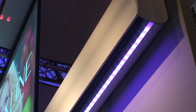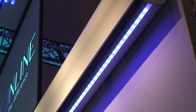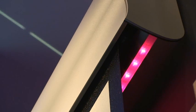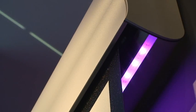Some more details. The first is the brand new professional motorized screen, which has a completely new design and some features, such as hidden brackets and a lighting system available as an optional in the back of the screen itself.